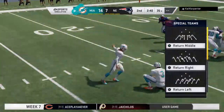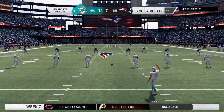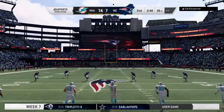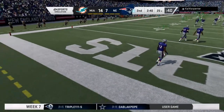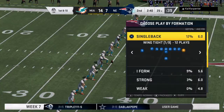Extra point up and good by Sanders. And that makes the score 14-7. So they'll get another shot on offense following that pick 6. And now the kick is away. And they will not get a chance to return this one as it's through the end zone for a touchback.